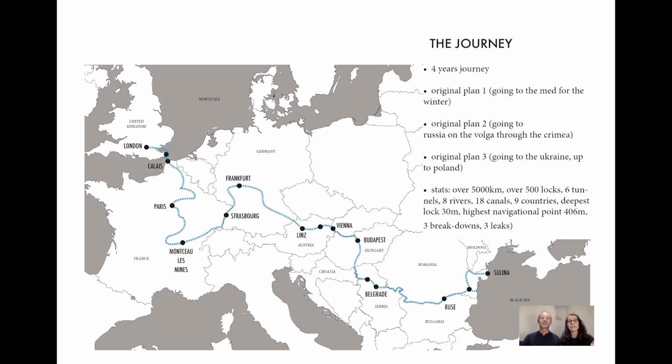But mainly from London to Sulina, we did 5,000 kilometers on inland waterways. We've passed more than 500 locks, 6 tunnels, 8 rivers, 18 canals throughout 9 countries. We passed a super deep lock that was 30 meters deep. It was very, very deep. And we went past the highest navigational point, up to 400 meters.